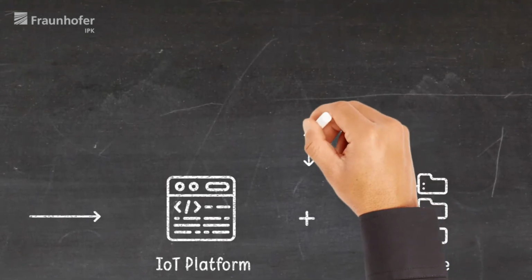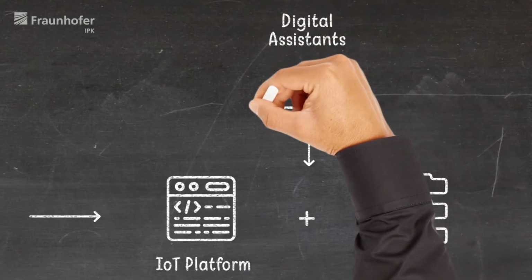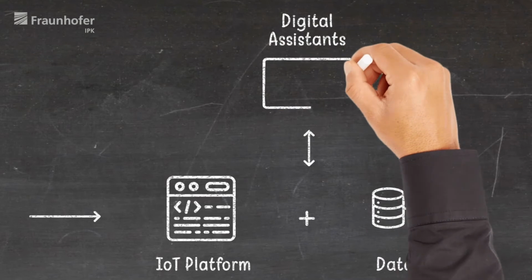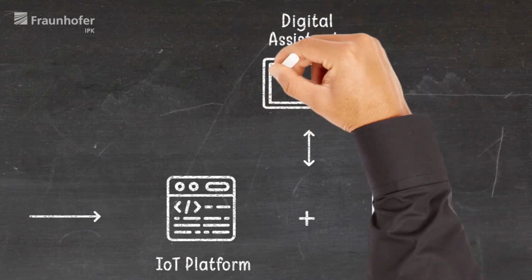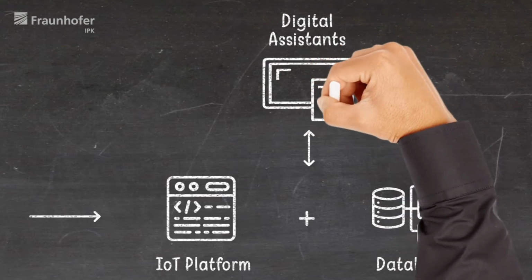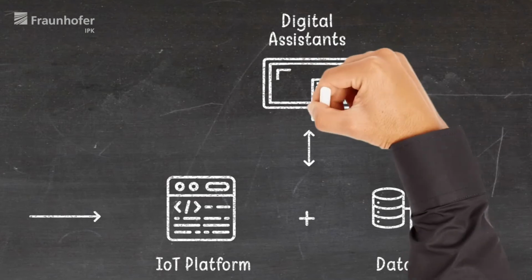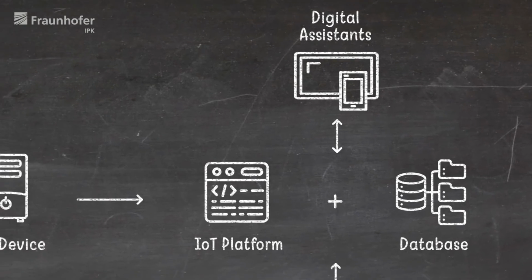The most important application is put into practice when an upcoming machine failure is detected. Digital assistant apps automatically inform service technicians that maintenance is needed. On-site, such apps support identification of the affected machine, providing repair instructions as well as automatic service protocol generation.